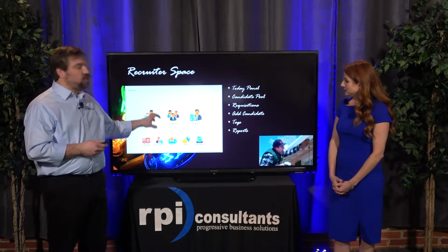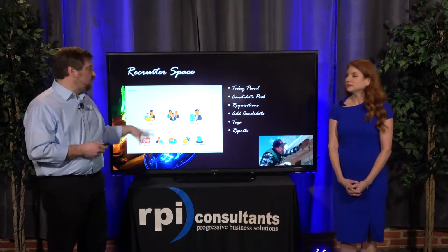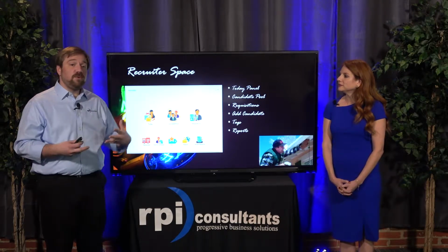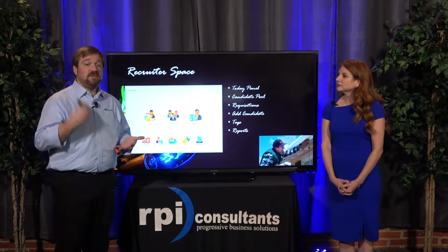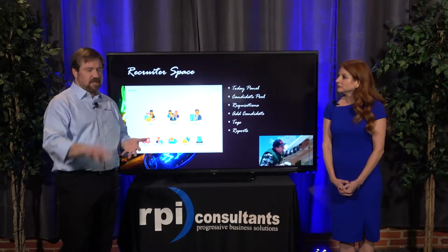You can also go through your candidate pool. We'll talk about that a little bit more in a moment. We can also see our requisitions. Recruiter Space out of the box is something where if I'm the recruiter, and I'm named as a recruiter on, say, 15 requisitions, I will only see those 15 requisitions out of the box. A lot of people modify that. We'll talk about that in a little bit.